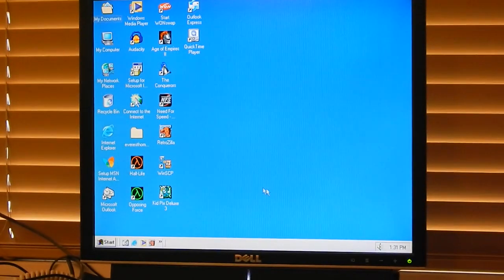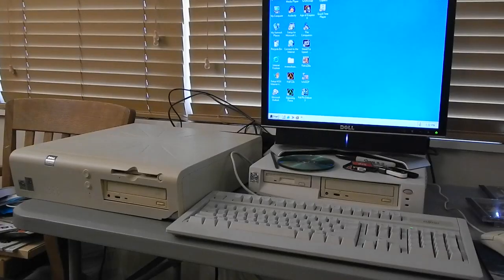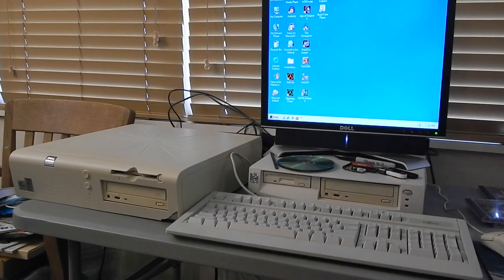Yeah, there you have it. That's the Dell Optiplex GX110. All in all, a pretty good machine for its time. A pretty classic Pentium 3 office machine. It's not as spectacular or special as some other vintage computers, but I still like it. It's a pretty solid machine.